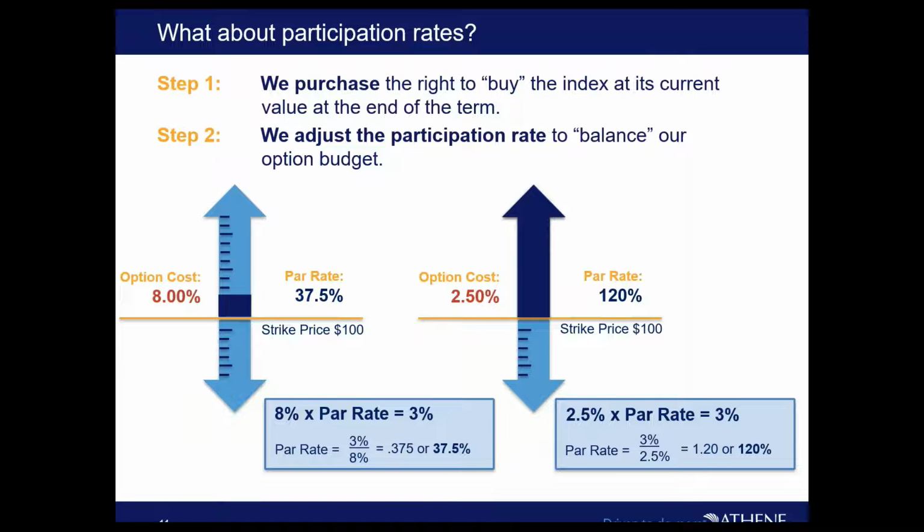So here, just to illustrate it, we're assuming that the cost of that same at-the-money call option is 2.5% for this volatility controlled index. And we do the same math when comparing it to our 3% option budget. And here we end up with a participation rate of 120%. So, in addition to that first question of what happens when the index outperforms the cap, probably the second most common question about index annuities is how can you have a participation rate higher than 100%?